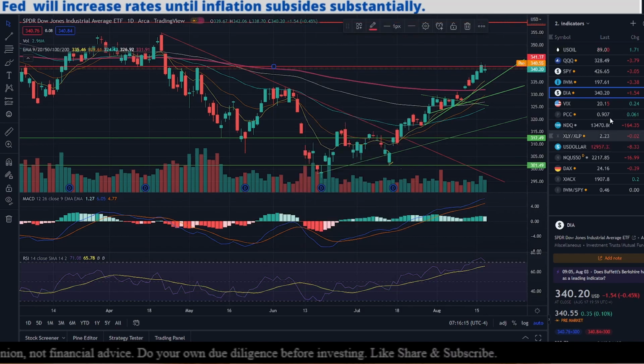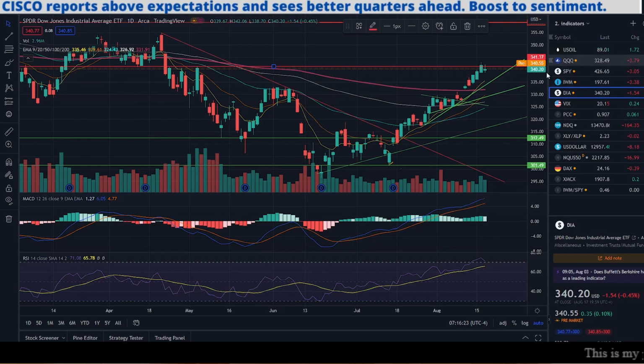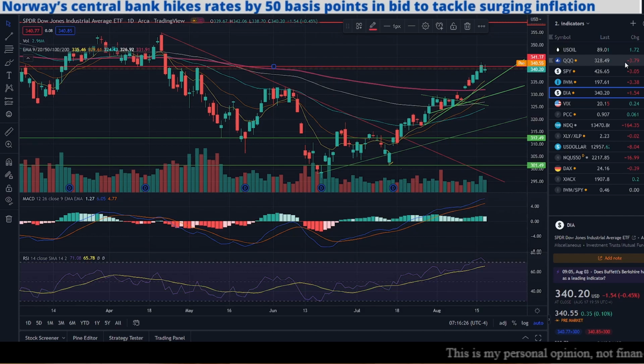So I think that we are likely to moderate at least towards the end of the day. So flat to slightly negative is a prognosis for most of these indices, in my personal opinion.